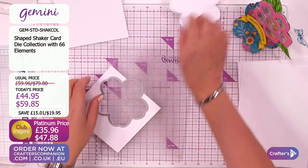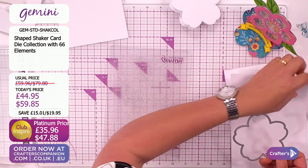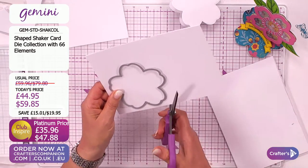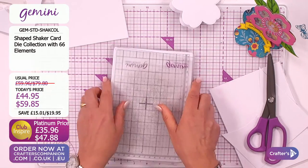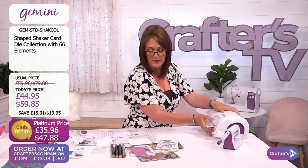Okay, so put that to one side, take this die back off, and then I'm going to cut it from regular white card next. I'm just going to trim down my card, because as I often say, I don't put through any more card than I really, really need to, because I want to make sure the card stays in good condition. So pop that through.